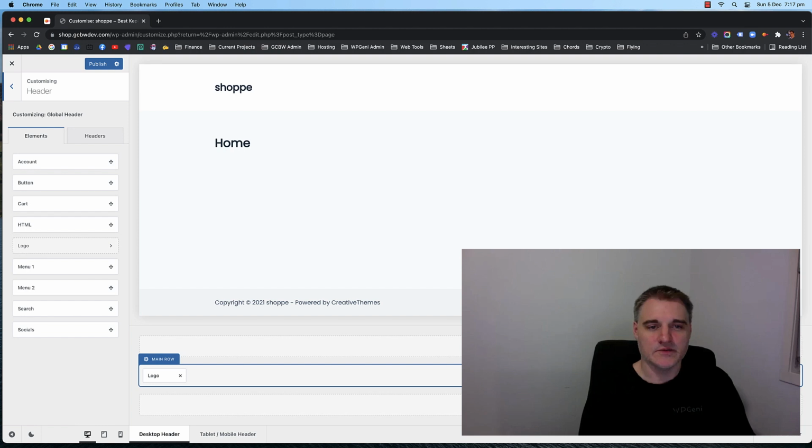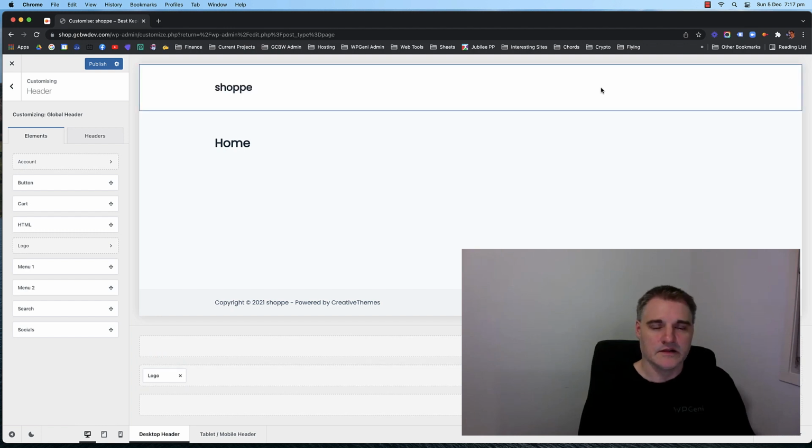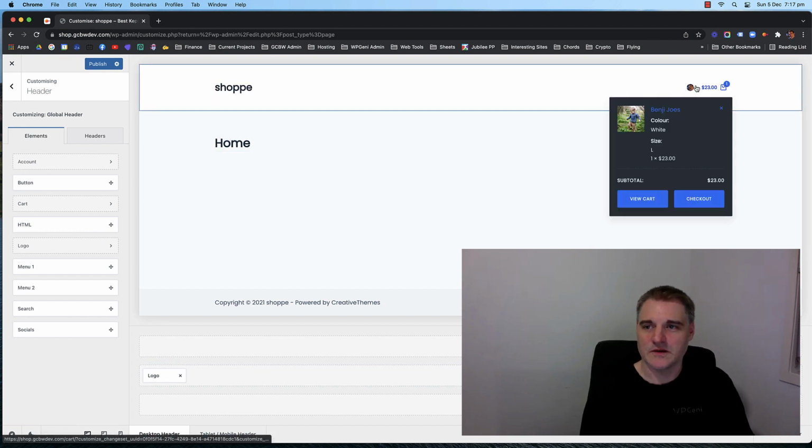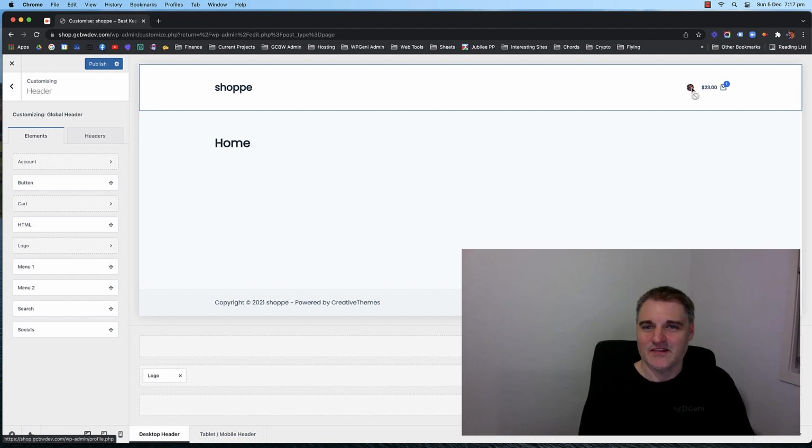What we're going to do is keep the logo there, which is what we want, and then bring in some elements. I'm going to have accounts, so I'm going to bring that across over to there. Then you should see a little face, but you won't see that if you're not logged in. And then I'm going to have a cart over here, a nice little cart icon, so when you hover over it, you can see what's in the cart. I've already got something in the cart there, and then the little account thing there.